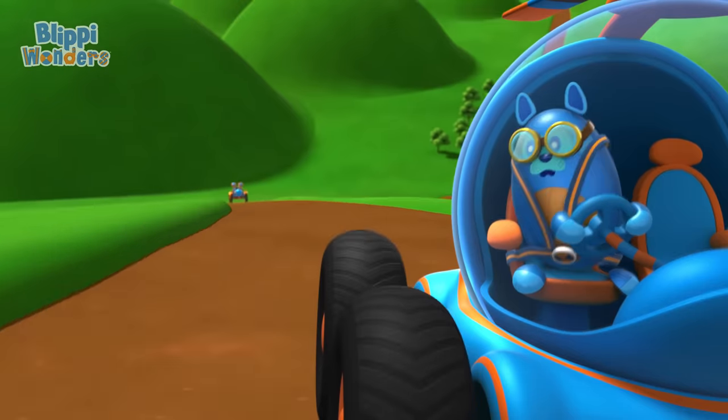Debo? Whoa, Debo! You have the monster truck wheels attachment? You're like a monster truck! All right, let's ride! Debo the monster truck is ready for adventure! Crash! Crash! Hey! It's me, Blippi, and this is Debo.